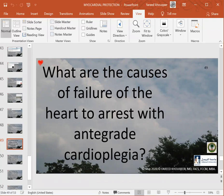All right, so what are the causes of failure to arrest the heart with antegrade cardioplegia? Let's take one of the junior guys, Abdullah. Can you please answer? Okay, collaterals, stenosis, and some. First of all, the cardioplegia needle might not be in the right place. It might actually be dissecting. There could be some collaterals. What's the most important clinical scenario that leads to this issue? Cross clamp is not fully on.